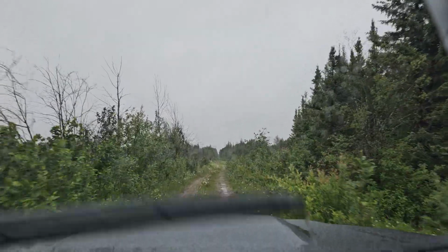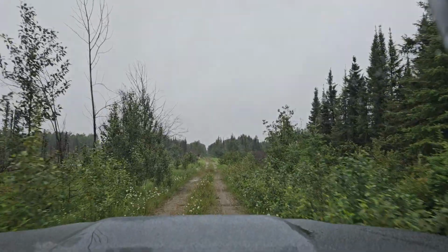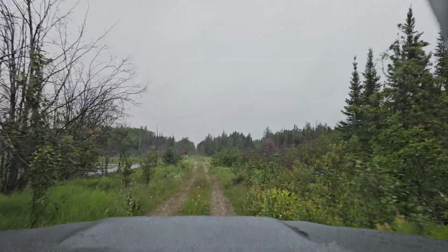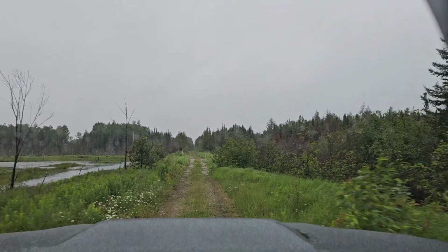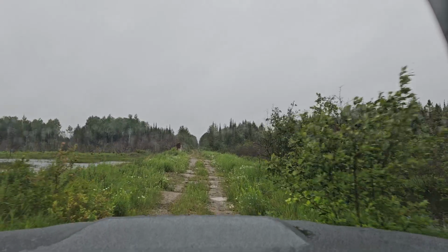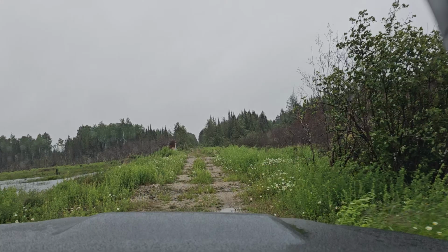So right here is a pretty flooded area. I can tell by the evidence it was much, gotta watch it, trailer. It was much more flooded at one point. The beavers are no longer here. The water is a little bit higher than it should be. Right here, there's very deep ruts. We got to go really slow through this.